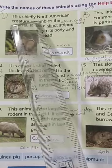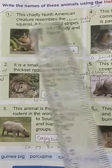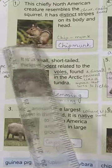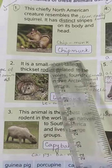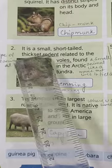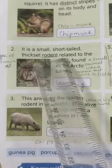One, this chiefly North American creature resembles the squirrel. It has distinct stripes on its body and head. See this one. It looks like a squirrel. The name is Chipmunk. What is the name? Chipmunk.